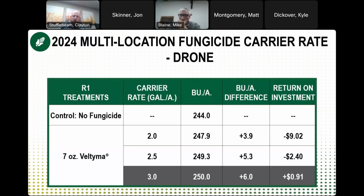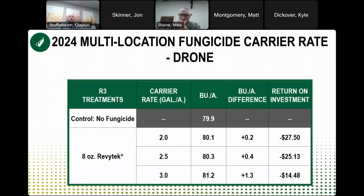We'll move on to soybeans here. Similar data. You look at the yield trend, this is with 8 ounces of Revitec. Our yield trend does go up with the carrier rate volume. However, none of those applications last year were profitable.